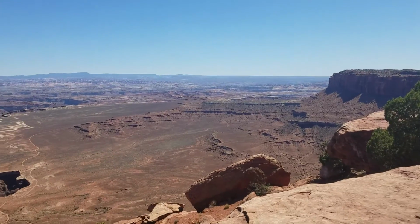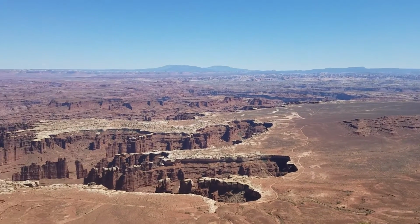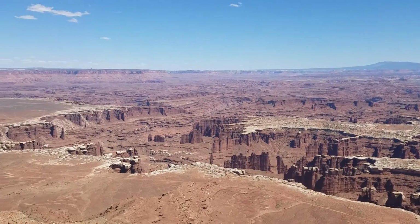And I thought I should mention that we are doing the Island in the Sky portion of the park, because there's multiple portions you can enter, but we're doing the Island in the Sky portion. So let's go take a look. So here's the view. I feel like a camera just can't even do this justice though. You can't get all the depth, different textures and elevations, and it's insane.